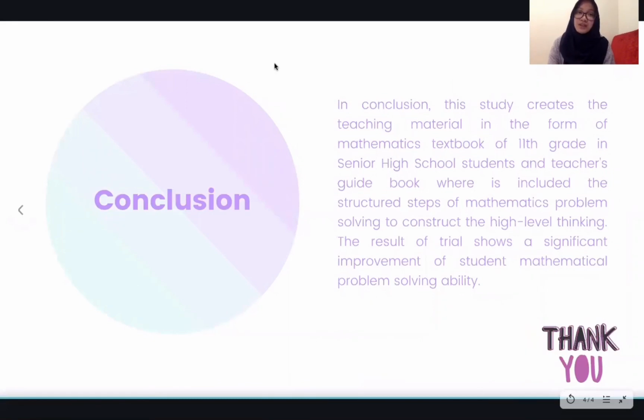motivated to learn. So in conclusion, this study creates a teaching material in the form of mathematics books for 11th grade senior high school students and a teacher's guidebook, which includes the structured steps of mathematics problem solving to construct high-level thinking. The results of the trial show a significant improvement in the students' mathematical problem solving ability and higher order thinking skill. And that is all for my presentation of the 4 journals.